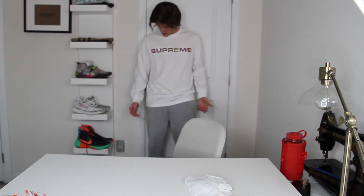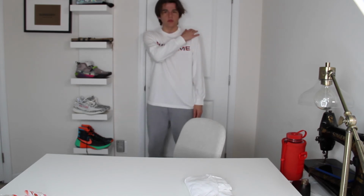Alright guys, as you can see me wearing it, it's oversized, but it's perfect for the shoulder. So actually, if you want to have it not oversized, it might not fit you because the actual cut of the shirt might be too small for you. But I think comfortability wise, this shirt is amazing. This is my first time wearing it, and I can tell you it's very comfortable.